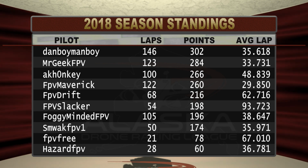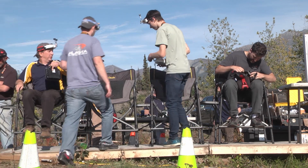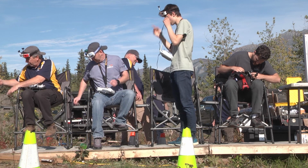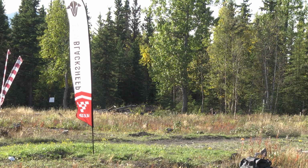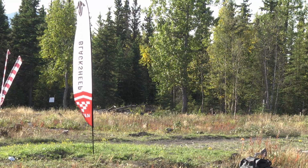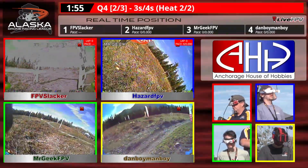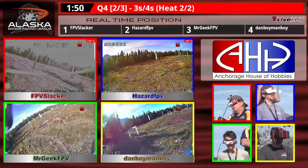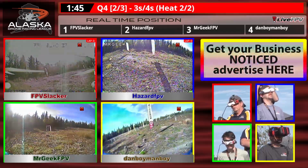So we're back to the flight line now. We've got the pilots with their quads placed, and they're getting ready to get this thing underway. And the bell sounds, the quads are into the air. 4 pilots flying. FPVSlacker's got his video back up. It's still a little bit on the gray side. At least you can see where he's going. Back in the 1960s there with a black and white TV set as he goes.